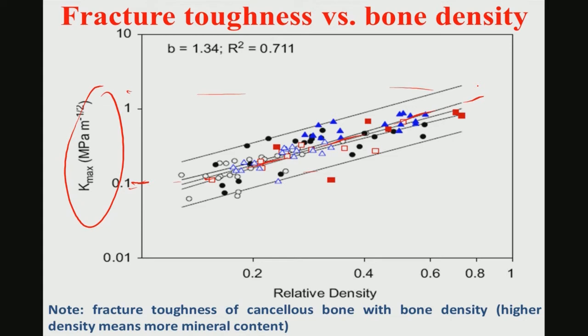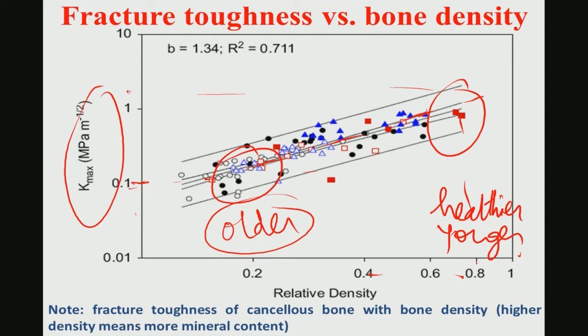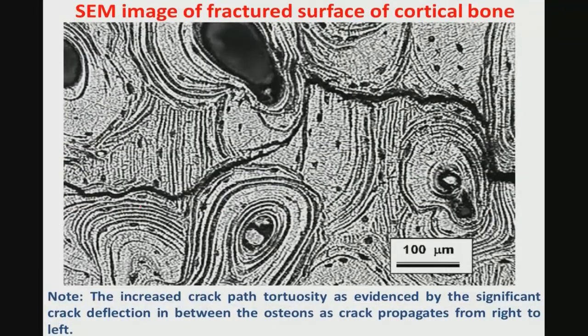So, if you now plot this with respect to the age of a patient, this region would be the older patients and this here would be the healthier and younger patients. Younger patients have a higher relative bone density, so the fracture toughness value is higher. In older patients bone density is lower, so the calcium apatite content is lower, so density is lower, and then fracture toughness is also low.